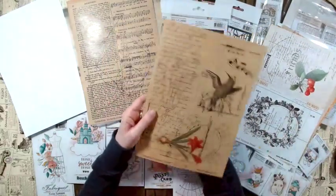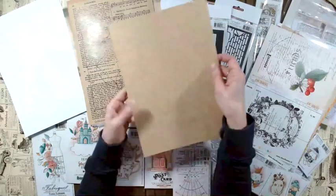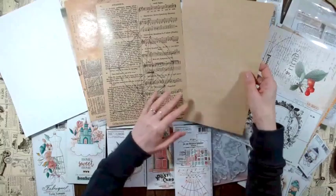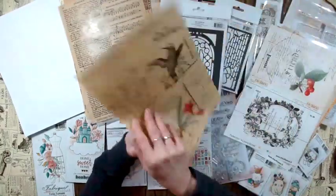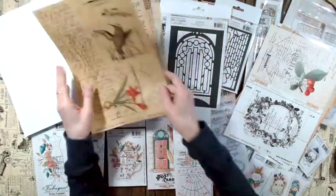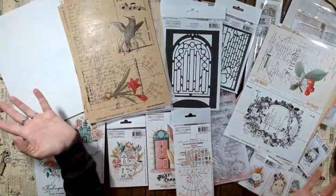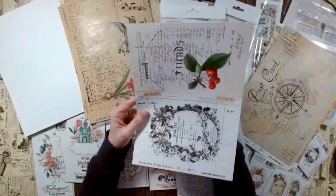I love this here as well. One last sheet of craft paper. And this is what it looks like on the back. So if you wanted to layer something without using a printed page, then obviously that would work too. But I think this is absolutely stunning. I love this bird here. It's just so vintage and yeah, beautiful designs.